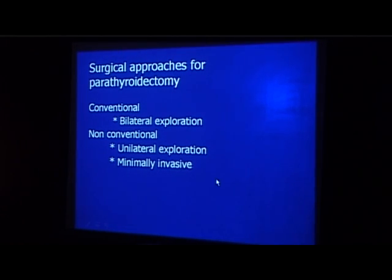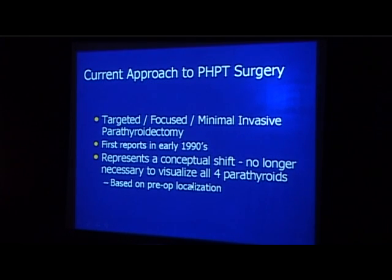Then coming to the techniques of surgery which are recommended: a conventional technique, which means bilateral neck exploration, identifying all the glands and removing the enlarged glands. And a non-conventional approach, or the newer approaches, which means unilateral exploration or minimally invasive approach. Multiple terms can be used: targeted, focused, or minimally invasive parathyroidectomy. And another minimally invasive form is endoscopic parathyroidectomy.